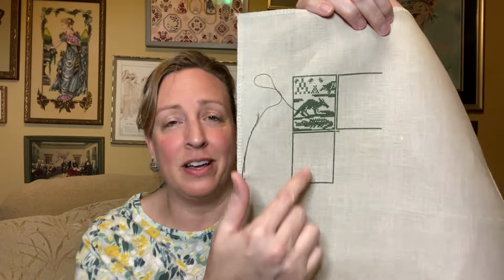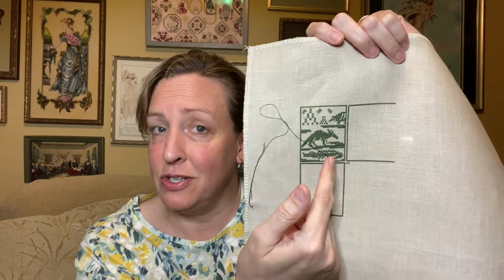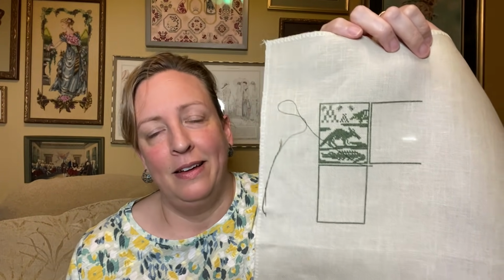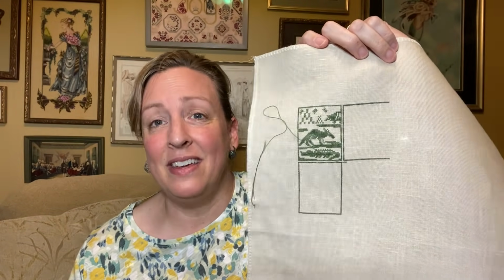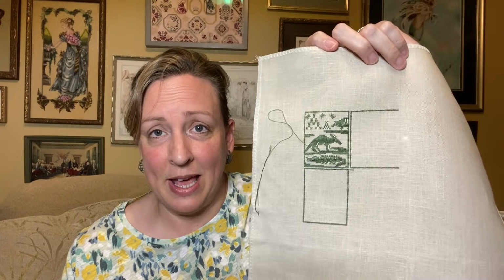I just find it really tedious just to do straight lines. I want to stitch an aardvark. I want to stitch a crocodile, or I'm sorry, it's an alligator. It's supposed to start with A. All that counting is just not as exciting. So anyway, this is a 40 count.